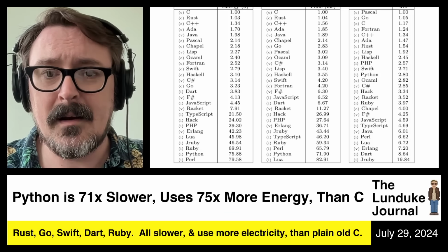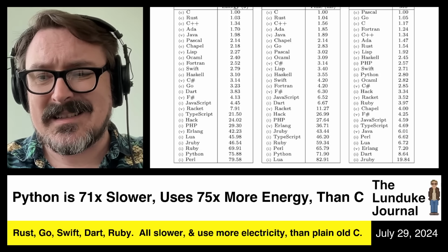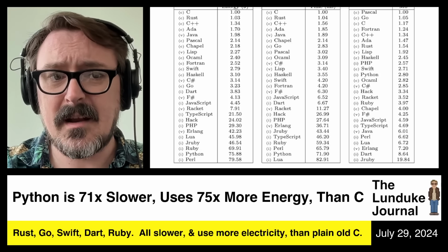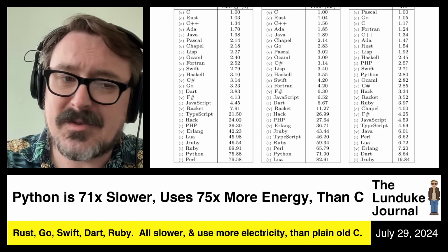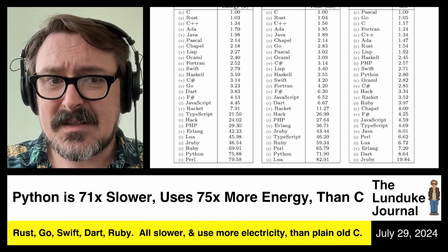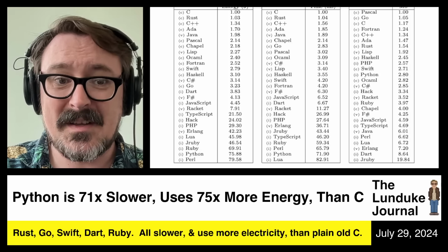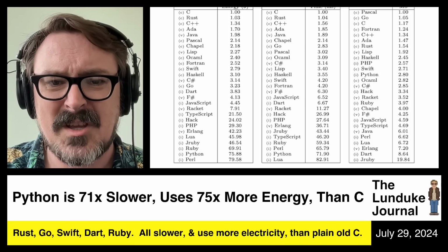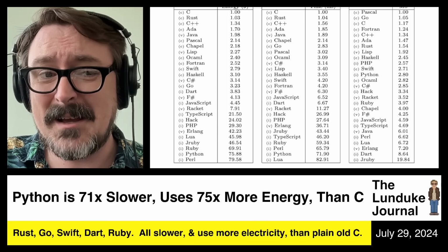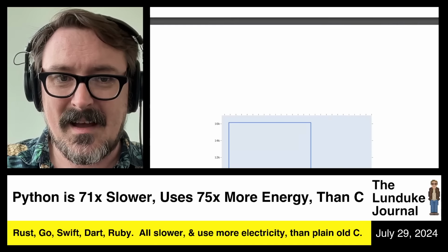And if we did them on different machines, whether it's an ARM architecture or RISC architecture, or even just a slightly different x86 or AMD64 machine compared to what they used here, we'd probably get slightly different results. That's just how this sort of thing works. But I think this pretty much drives the point home that C is significantly faster than all of these, and 75 times more energy is used when you use Python. 72 times slower than C. Oh my heavens, oh my words.